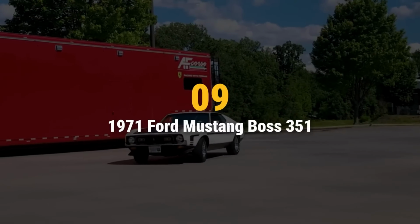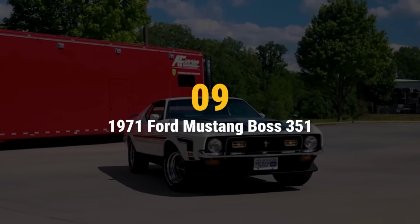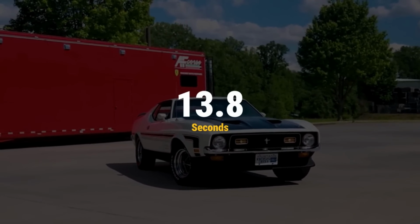Number 9, 1971 Ford Mustang Boss 351, 13.8 seconds.